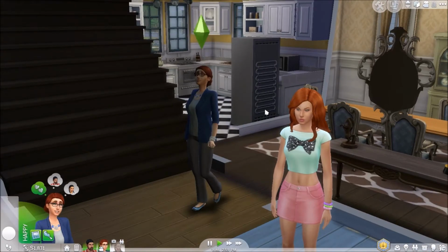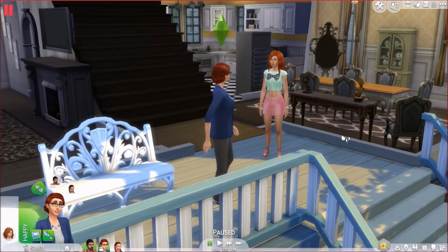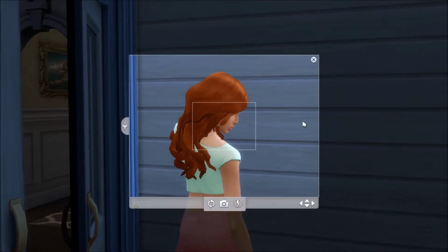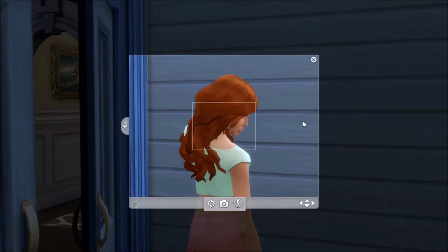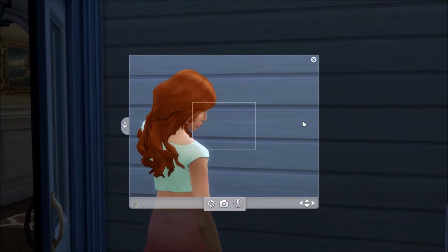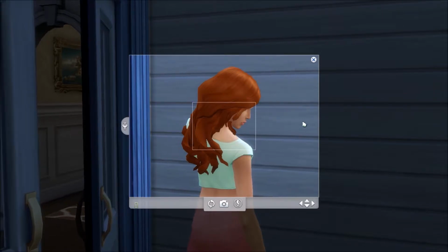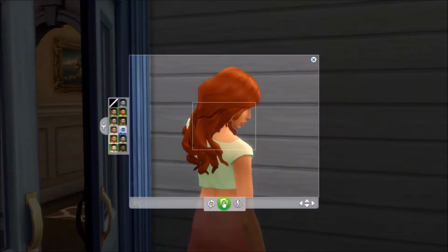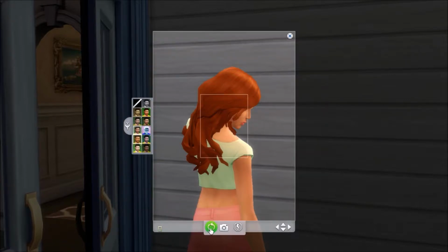Oh my god, she looks so snooty when she's walking around like this. Oh, Julia's back from school. Damn. Oh my god, that pose! That pose is just something epic. I wish that I could actually move the mouse. Oh, there we go. I like that. Turn off the flash.